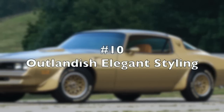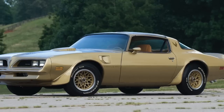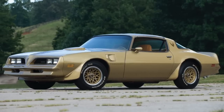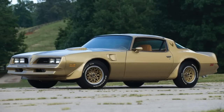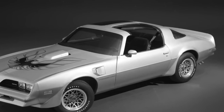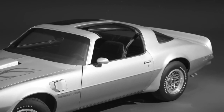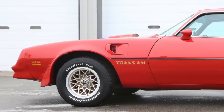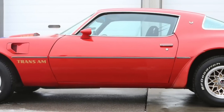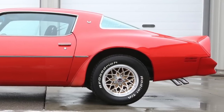Number 10. Outlandish elegant styling. Even if you remove from the second generation Trans Am all the exterior items previously mentioned, the styling is still so very elegant, but very bold. These Trans Ams all have a long flat hood, extremely short deck lid area, curved door panels, curvy fenders, and a semi-fastback roofline. It's a lot of different design elements that were bunched together, which ended up being a classic work of art. Add to that a low and wide stance, and you have one macho-looking car.